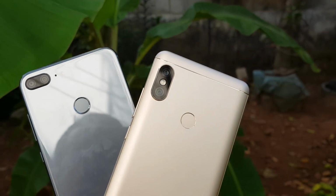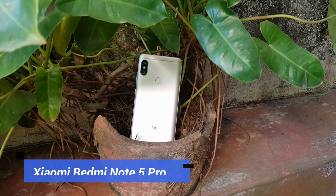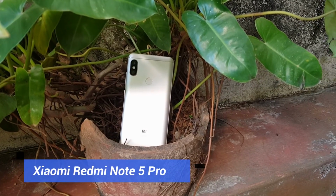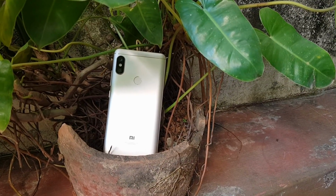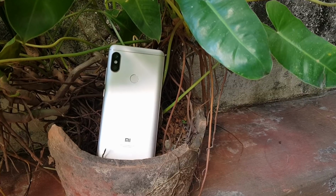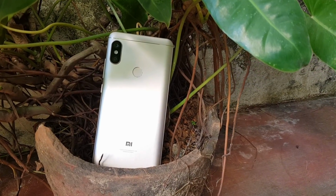First up, let's have a look at the camera on the Redmi Note 5 Pro. The Redmi Note 5 Pro comes with a dual rear camera. It has a 12 megapixel primary camera and a secondary 5 megapixel camera for depth sensing. And on the front panel we have a massive 20 megapixel shooter for selfies, and both are f/2.2 aperture.